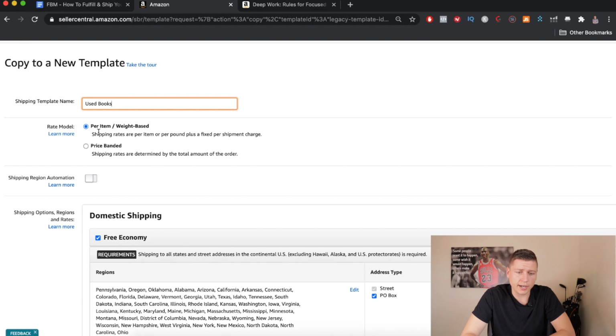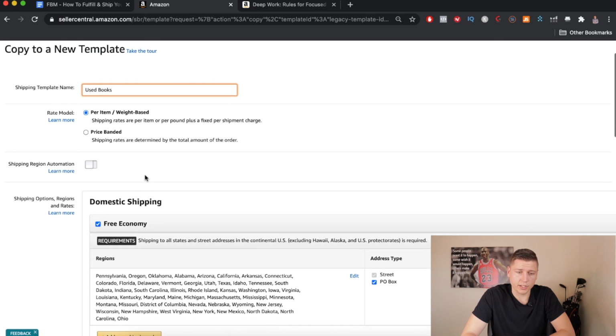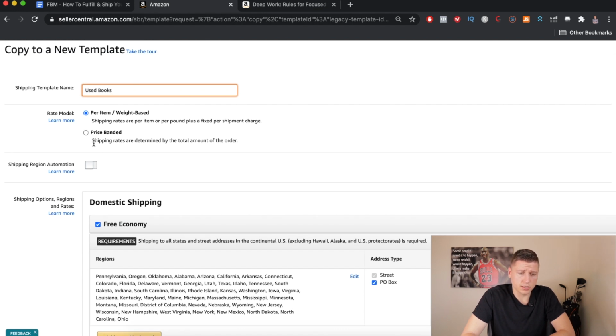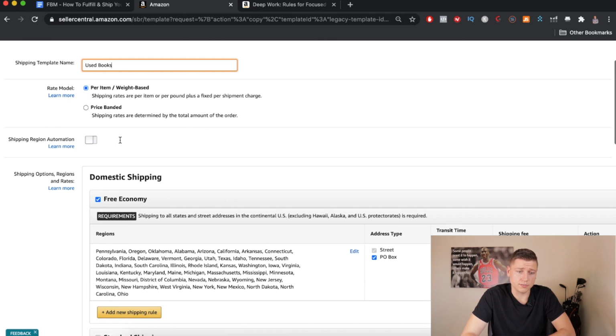Rate model, you can do per item weight based, which is just shipping rates per item or per pound plus a fixed per shipment charge, or price banded, so shipping rates are determined by the total amount of the order. So again, whatever is best for you. For me, it's just per item weight based to make sure that I'm good to go there, and that's the one I'm familiar with. This would be good if you're doing large amounts of orders and maybe people are buying a ton of products. So if you're doing a lot of products that go for 2, 3, 4, 5, 6, 7 units, just go ahead and check this out too, or just play around with it. The cool thing, you can make as many shipping templates as you like.